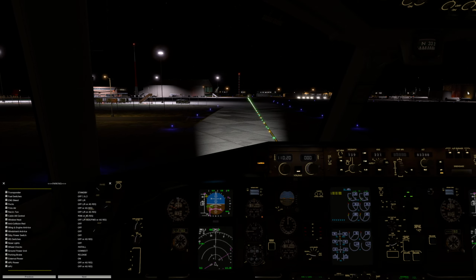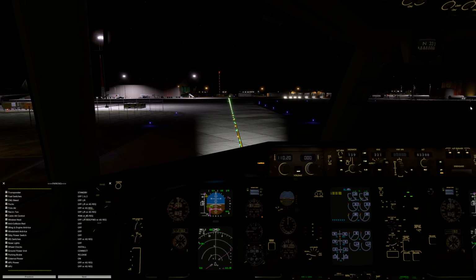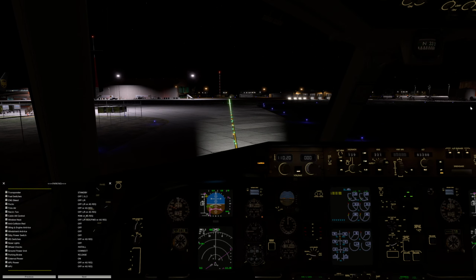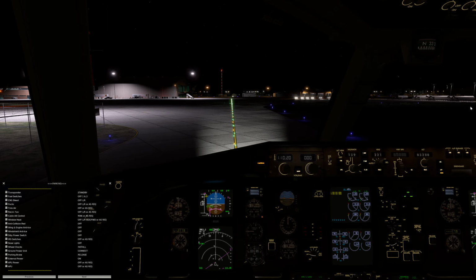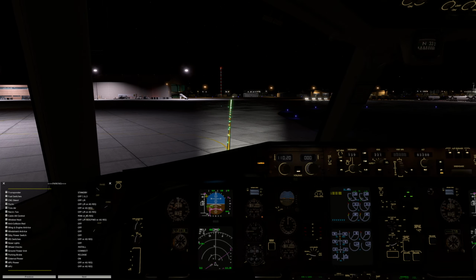It's actually freeware. Yeah, this is a freeware scenery. Alright, I see my parking spot up there. Yeah, this is why I like coming into Mather. Look how cool this place is.